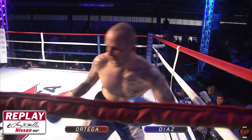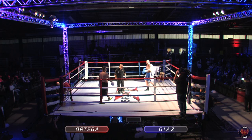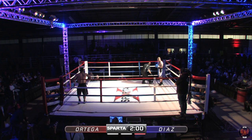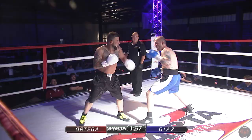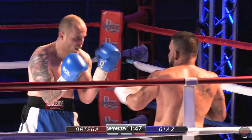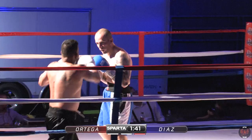Coming out for round number 3, final round of the fight. Corner man having a hard time getting the stool out of there. We have an MMA fight this evening, so there's a fifth rope in the ring, and it's causing all kinds of problems. And the corner of Diaz saying he's tired, and I think that's probably accurate. Ortega on his stool between rounds. Definitely had some recovering to do, but that's one of the things you train for. You train to recover within that minute.